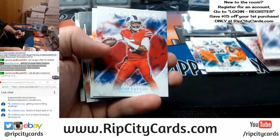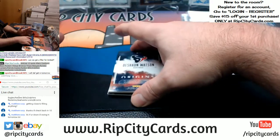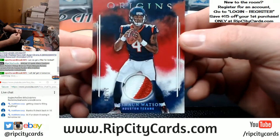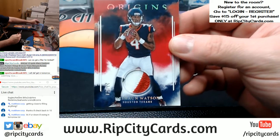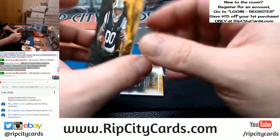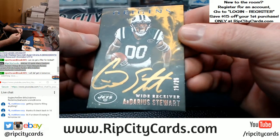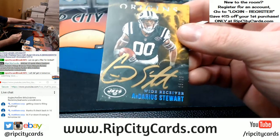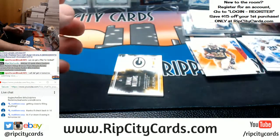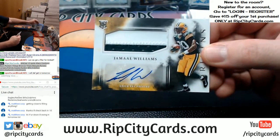DeMarco Murray, Corey Coleman, another Tyrod Taylor to 299, and Mark Ingram to 150. Ooh, it's not autographed. Deshaun Watson, 37 out of 99, 2 color for the Texans. No auto. And a Darius Stewart autograph, gold, 25 out of 25, eBay 101. Nice one for the Jets. To the two Jets people that actually buy into breaks. And a Jamal Williams, 2 color for the Green Bay Packers RPA.